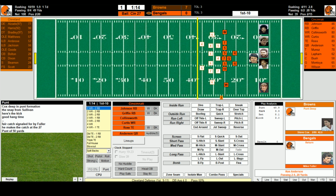The clock is very jumpy. Every time it changes, you can see it start to think. That should be able to be fixed with the patch, I'd imagine. If they've patched it over the weekend, I don't know. I haven't read much, so if someone has gone in the forums, they can tell me what they think. But so 1st and 10 for the Bengals with 1:14 to go.